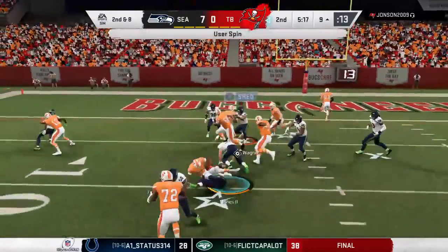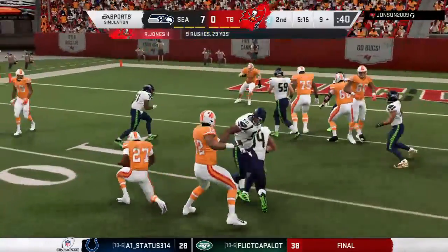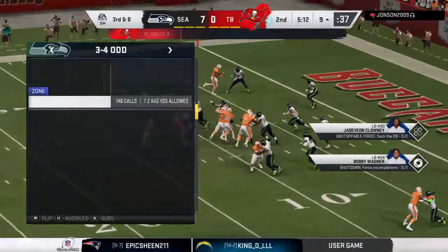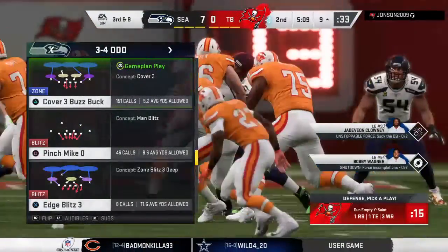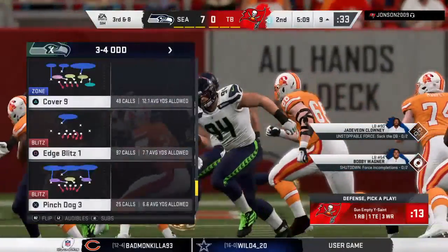On 2nd down, it's Jones. And this has been a recurring theme tonight for sure. Nowhere to run. Back to the line of scrimmage, that's all. 2 runs in a row, but only 2 yards to show for it.